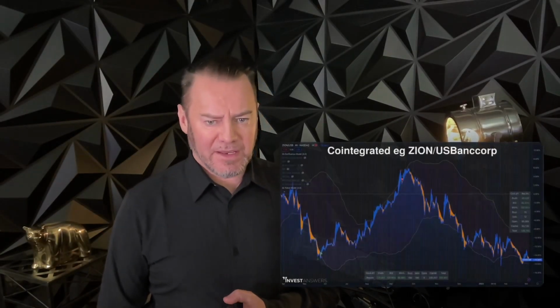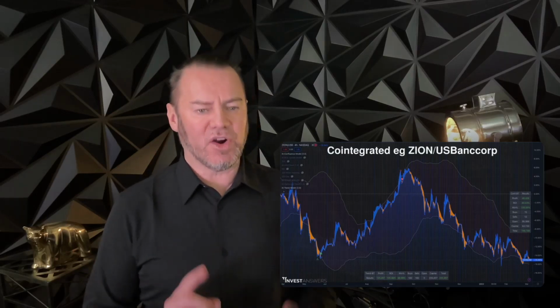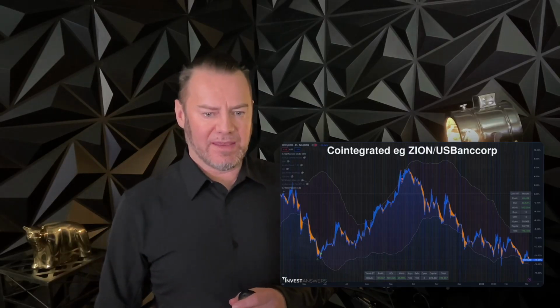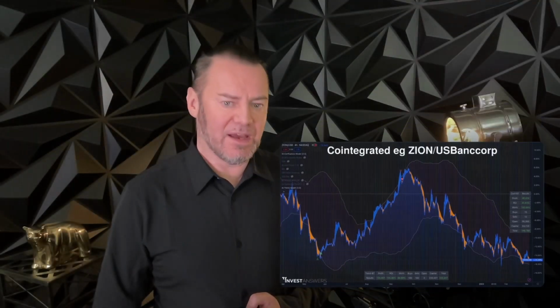Now, there's a couple here. I'll just draw up one, and why sometimes co-integrated assets aren't as easy to pair trade as something like the one I showed previously. This is Zion Bancorp against US Bancorp. And you can see here, this is the pair. It's hard to determine when to swap in, when to swap out. And they're not as range bound over a short term like the others.